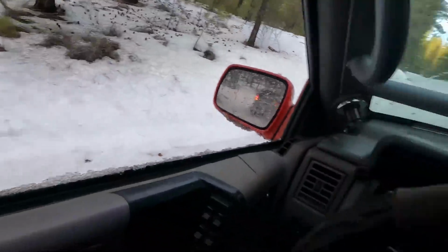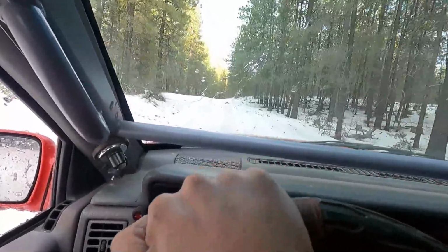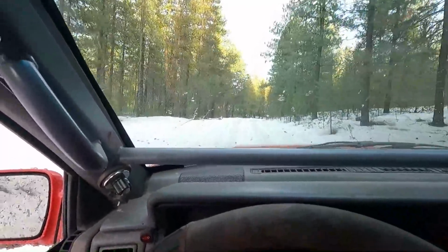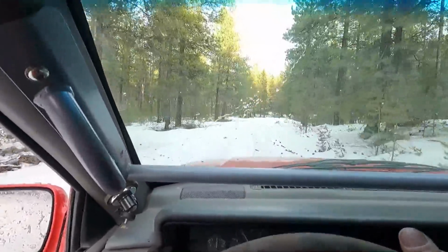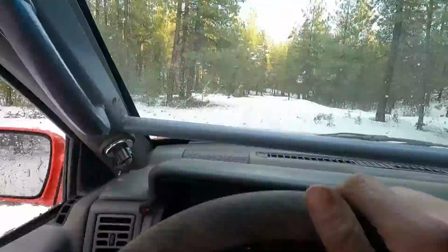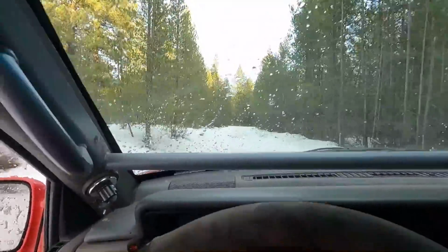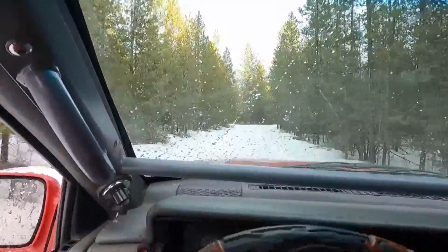Okay, so just ran into one of the people who was stuck. I guess they're not together up here at all. That guy just came across an original guy who was stuck in the Suburban, tried pulling him out, got himself stuck, then got himself out, and now the Suburban is still stuck. So we shall continue. And this snow is just slushy nasty. It's probably 45 degrees out right now and it was sunny all day, so this stuff is just wet and soupy.